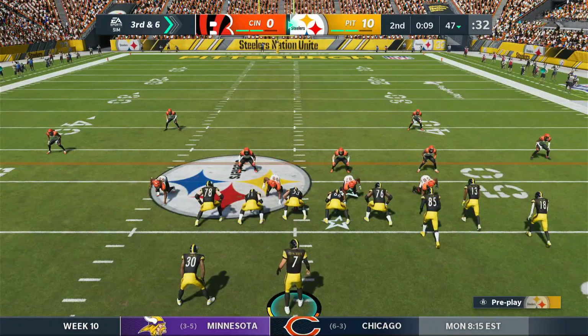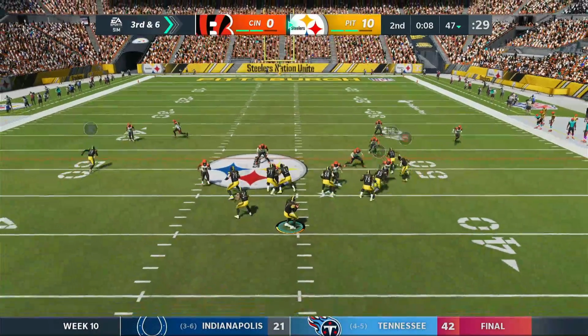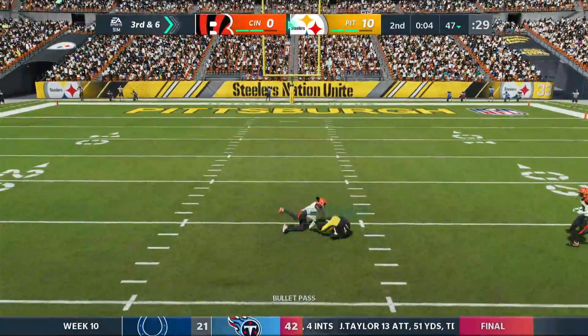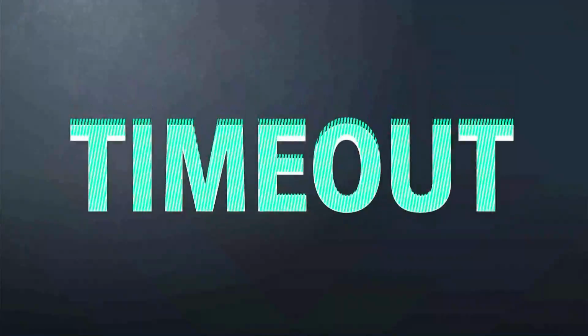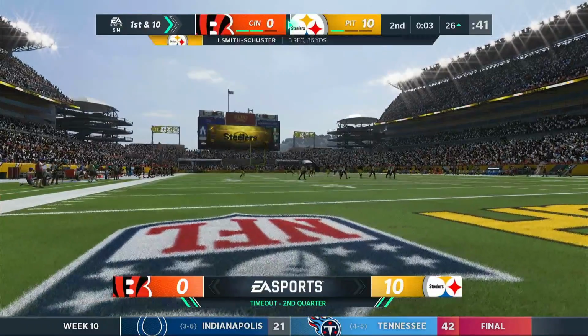So after the 2nd down incompletion, they'll come up now against a 3rd and 6. From the gun, it's Roethlisberger. Going top shelf, and that's caught inside the 30. There we go. A timeout called with 3 seconds to go.